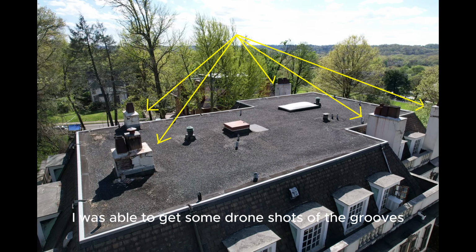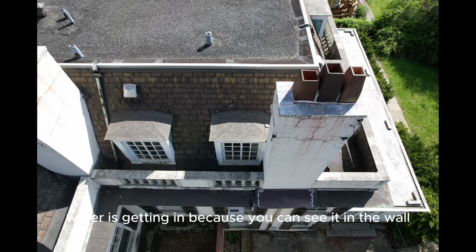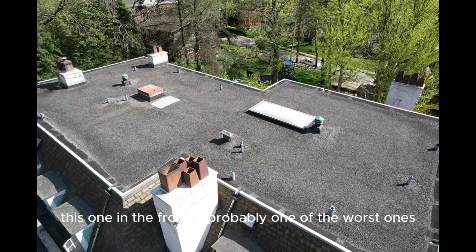I was able to get some drone shots of the roofs, and it seems like all of these chimneys need to be repointed. In all of these pictures, you can see cracking, and I know the rear one, water is getting in because you can see it in the wall. This one in the front is probably one of the worst ones, aside from the one that's easy access, but that one's easy.